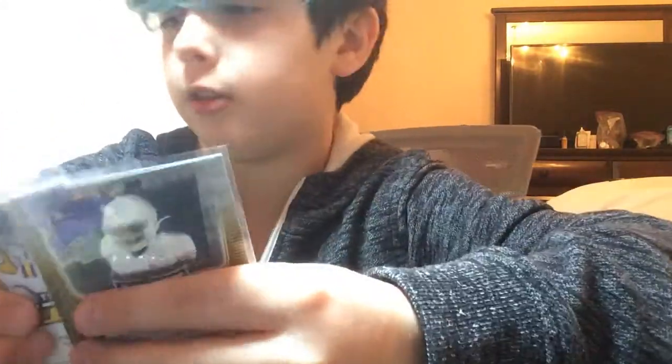And quick news, I'm almost done completing a set that I'm trying to build, the update set. I'm only missing one card, which is an Arcenis Aquinos rookie debut. So I'm only missing that one card. It's number 29 of the set.